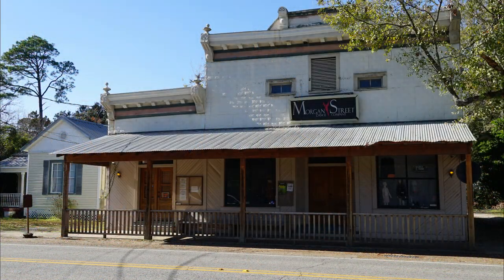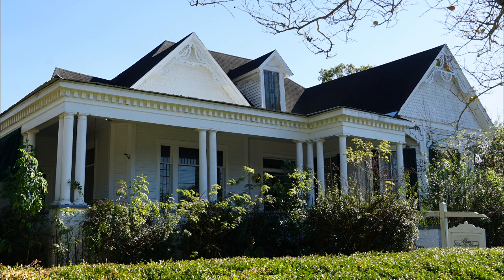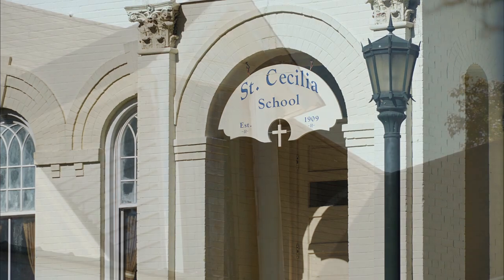Broussard has 11 different properties. It's easy to park and walk to nearly all of them. Familiar to most of us is St. Cecilia Catholic School. It was open to 70 students in 1909 at the cost of $25,000 and operated by the Sisters of the Divine Providence.